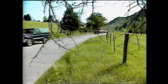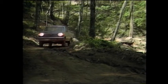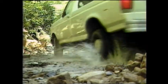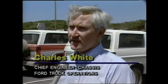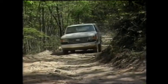Driving through the Smoky Mountain area of Tennessee, the four-wheel drive vehicles showed how they could meet the demands of off-road driving. The F-Series new gas-filled shock absorbers are designed with this kind of rough terrain in mind. The big advantage of a gas-filled shock is you have better control, and you have a more consistent control because they don't fade. Hydraulic shocks fade slightly, and a gas-filled shock does not do that. So we have a more consistent control of the vehicle.